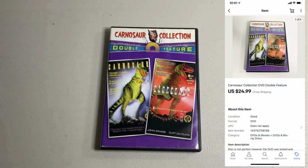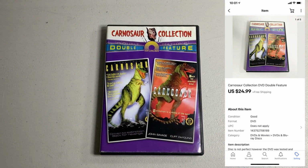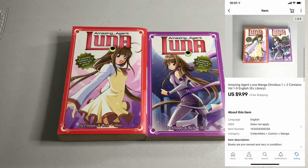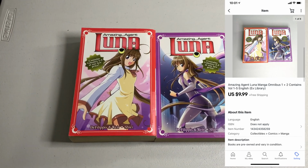Solid DVD sale here. This is the Carnosaur Collection double feature. This is pre-owned. Paid $1 for this. Sold for $24.99. Next up, sold a little manga lot.